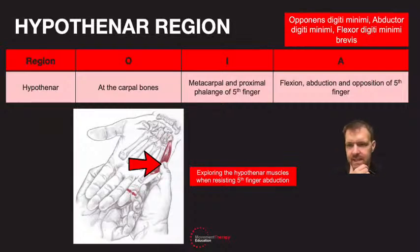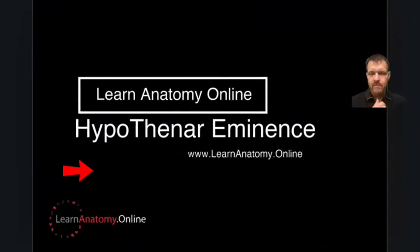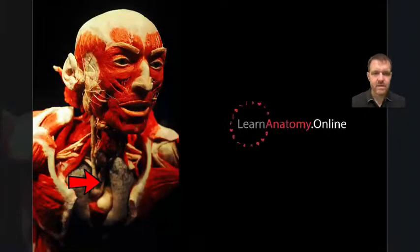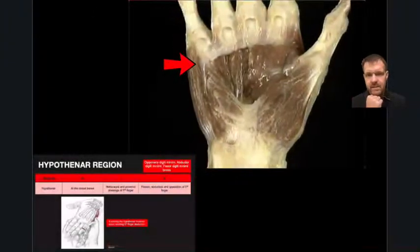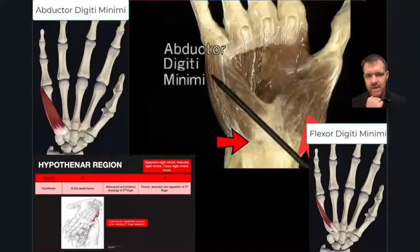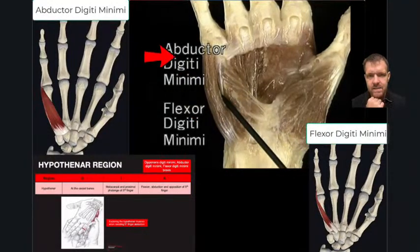All right, let's have a look at those. So this is the hypothenar eminence, so the little finger side of the palm of your hand. So this region just here. So there's your thenar eminence that we've just been looking at. There's your abductor digiti minimi, and then your flexor digiti minimi.